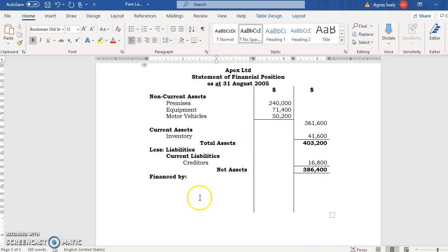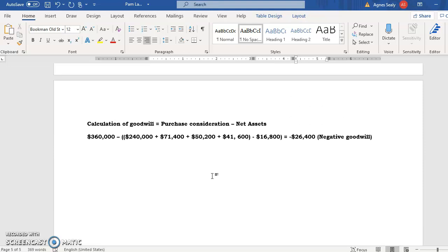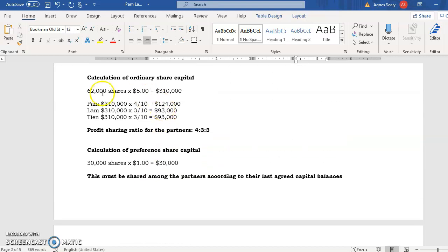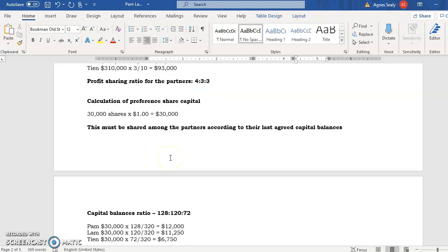Net assets. And all of this is financed by our ordinary share capital and our reserves, but I'm just going to put everything together right now. So our ordinary share capital of $310,000. How did we get this $310,000? Remember our previous calculation. We go back here. We calculated that our ordinary share capital, let's look at it here, $62,000 by $5, $310,000.